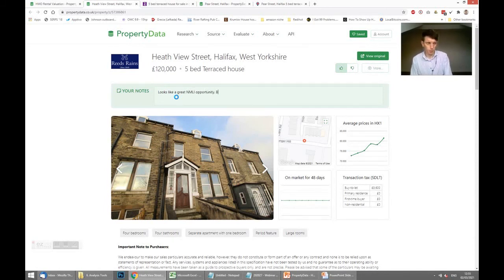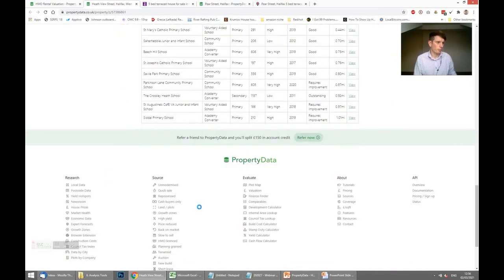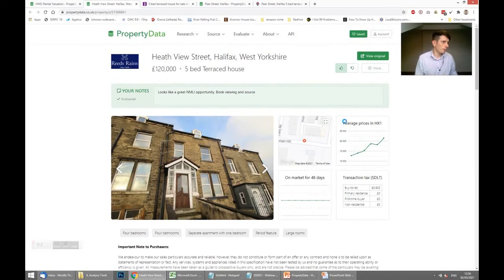So I hope you found that really useful, how you can find no money left in HMOs. As I mentioned, if you aren't using PropertyData yet, I am an advocate. I think it's a great piece of software to use. I have a little thing just to explain what's going on there.